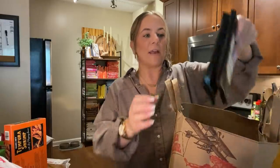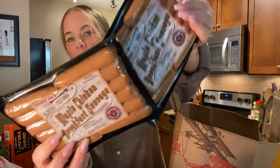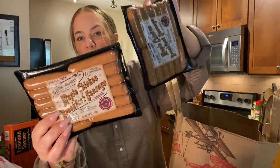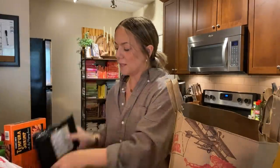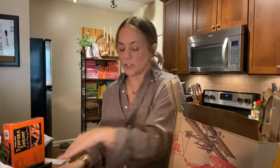And then I got my favorite maple chicken sausages. Y'all, these from Trader Joe's are so good. They get a little bit of sweet. Again, it's maple chicken breakfast sausage. Love these. Love them so much.